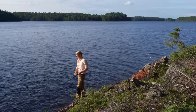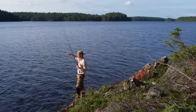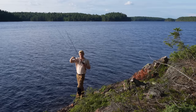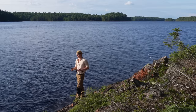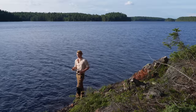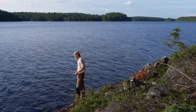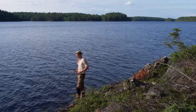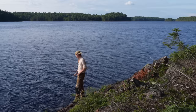But the satisfaction of catching something on a topwater bait will outrule any missed opportunities if I brought something a little more efficient for this coastline kind of casting, but we'll see. Either way, just nice to be out in the sun, enjoying nature.